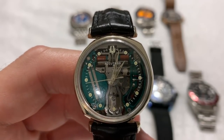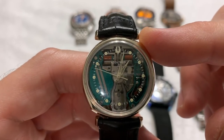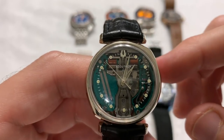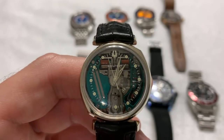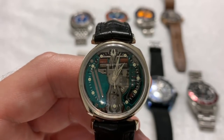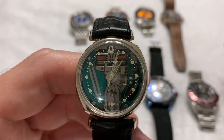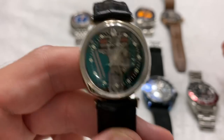If you go to his website and you own an Accutron, you can talk to him or email him about repair or restoration. If you're interested in buying an Accutron, I recommend not doing what I did and going to eBay, finding a watch, and then finding out it needs major work, and finding out that almost nobody works on these watches anymore with any kind of skill. If you buy one of his watches, it costs more up front, but you know that the watch actually works.